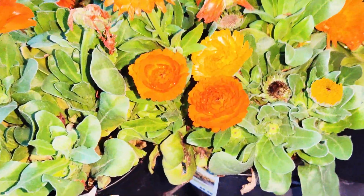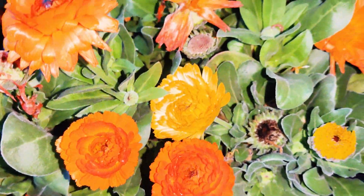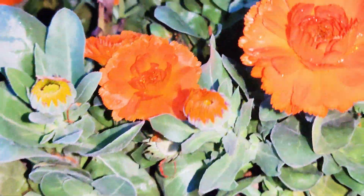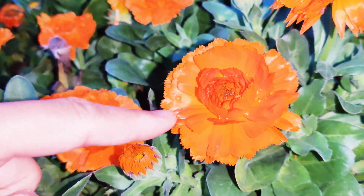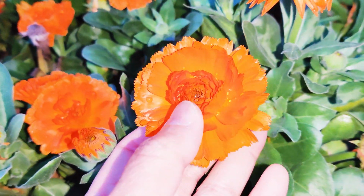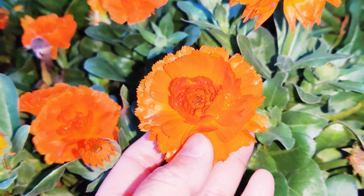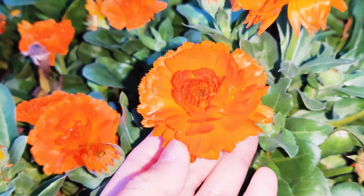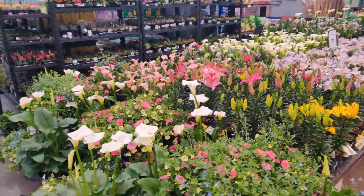So here's a different variety of calendula than the one that I have at home. And you can find many different kinds. So this one has a lot of fringes, these little edges, and a lot of petals. And the one I currently have at home has fewer petals, and they're longer, and they don't have these little fringes.